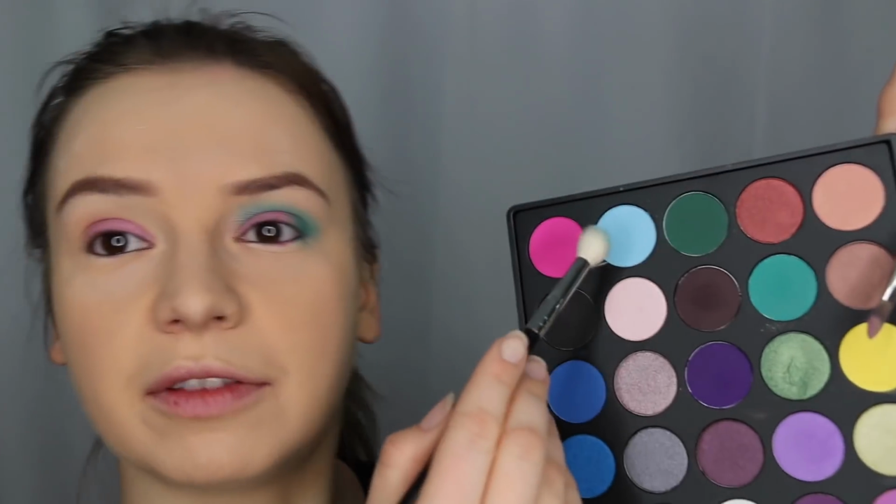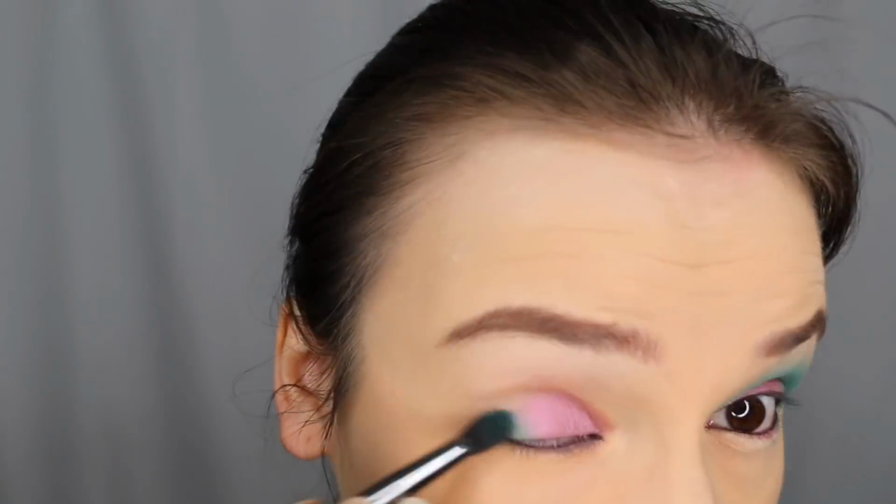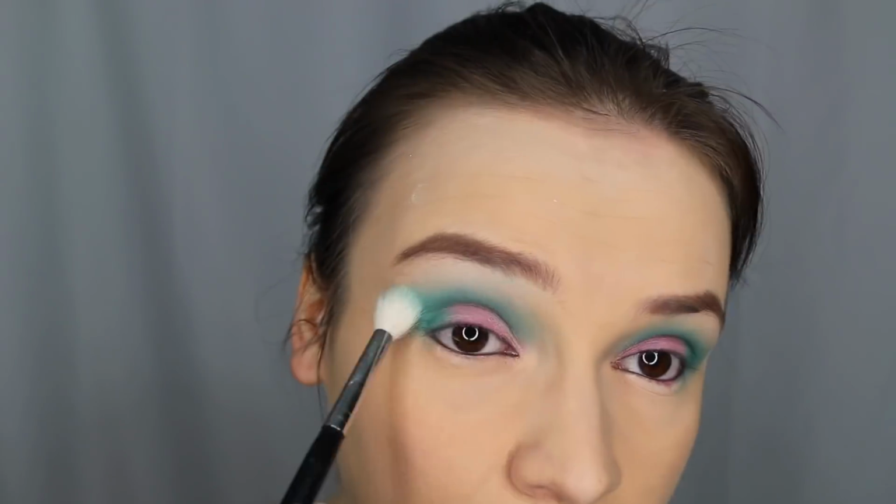I'm using a little bit of this light blue shade to try to help blend it out. I'm just using a cleaner, fluffier brush. It's hard to build up this pigmentation, honestly. I feel like a lot of the colors that I'm laying down are blending away. I'm liking the colors that I've chosen to pair together, but I'm still concerned it might not work out. But we're gonna push through it. So yeah, that took a lot to blend out for sure.